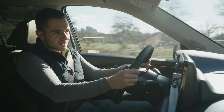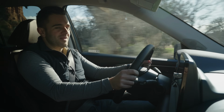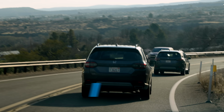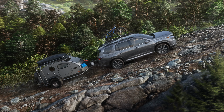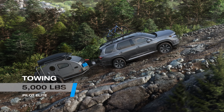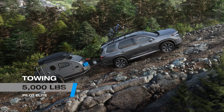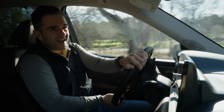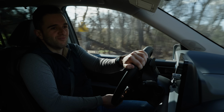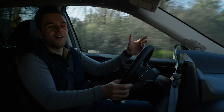In terms of fuel efficiency, this is actually a little bit worse than the old Pilot. It's down across the board on fuel economy figures. And then towing, it still tows 5,000 pounds, just like it did before. So the obvious question is, why? Why did they go through the trouble of building a new engine if there's no obvious benefit?